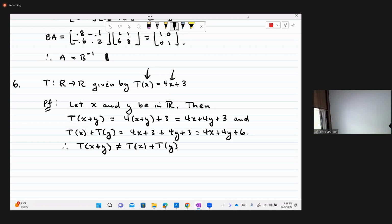And this is really enough. You could also say it does not preserve addition, but really this is better. That's what this equation shows. It shows that it doesn't preserve addition. But in terms of doing the proof, this is what you want to do. You want to just show that the two sides are not equal to each other. Therefore, t of x plus y is not equal to t of x plus t of y, and therefore t is not linear. If you also want to say, therefore, it doesn't preserve addition in the middle there, that would provide even more clarity.